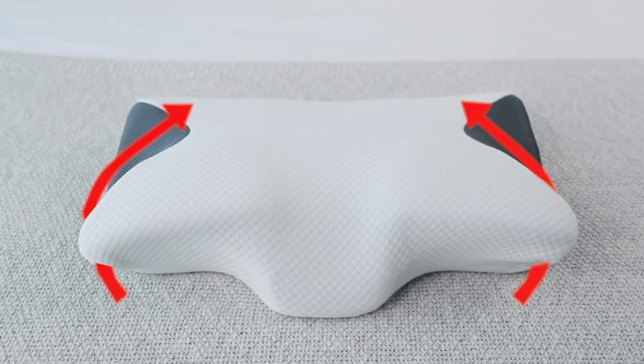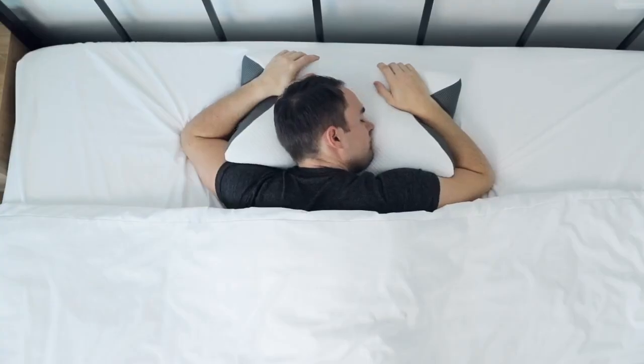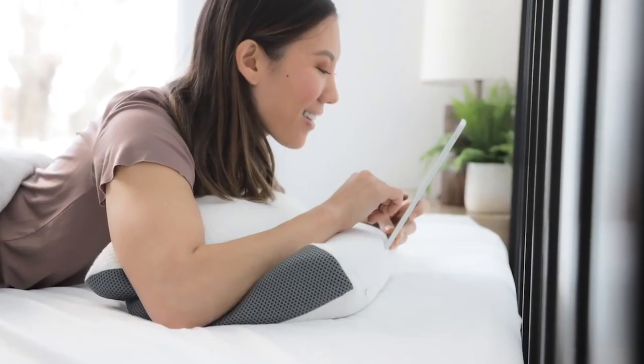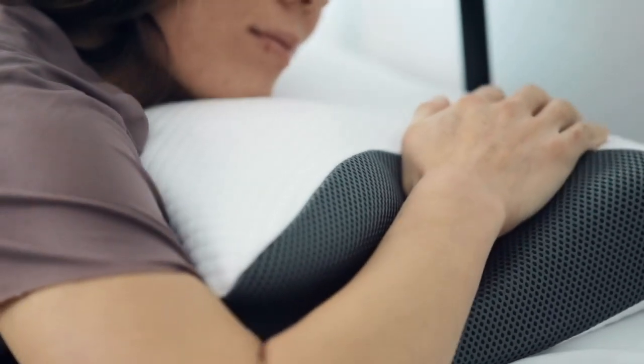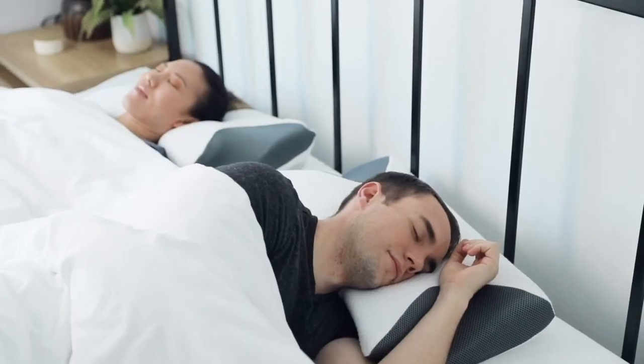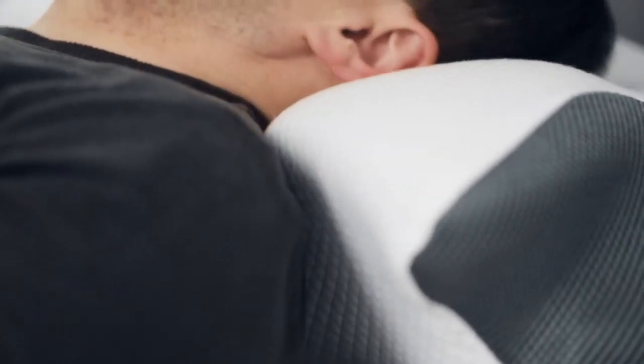The dual armrest gives you unlimited comfort no matter what position you sleep in. It's even great for reading or watching your tablet. Plus, the Air Vortex breathable mesh provides additional airflow, moisture wicking, and cooling. The Carbon SnoreX helps reduce snoring by comfortably cradling and stretching the neck to help release pressure and pain.